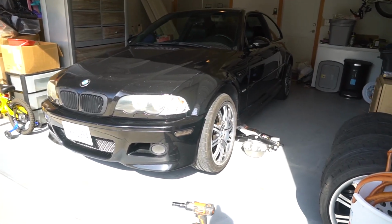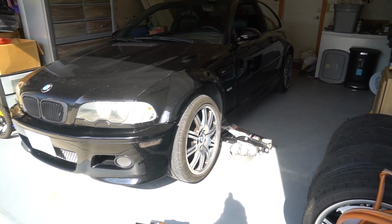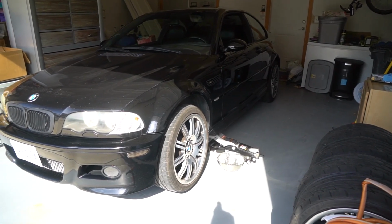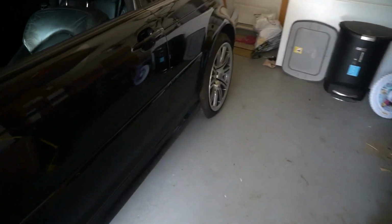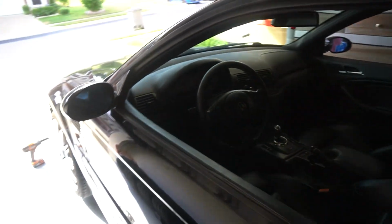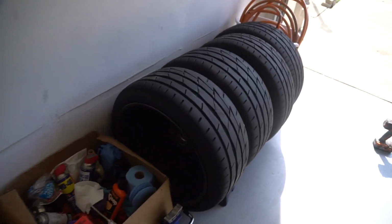So what else are we doing right now? Well, right now, I think what we're going to do is try to see if we can't get the lights on the dash, if you remember, the brake light, cog light, and DSC light, to go away by swapping out tires that are bald with tires that are fresh.